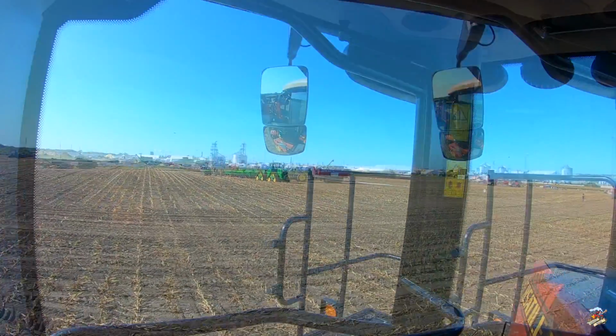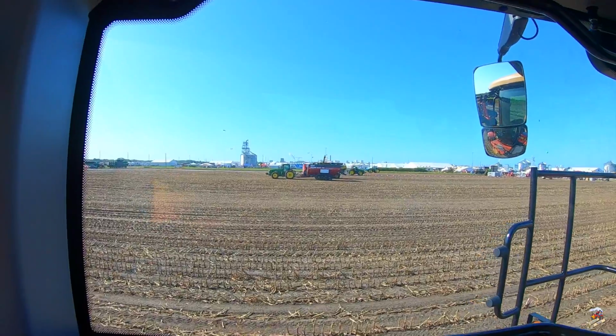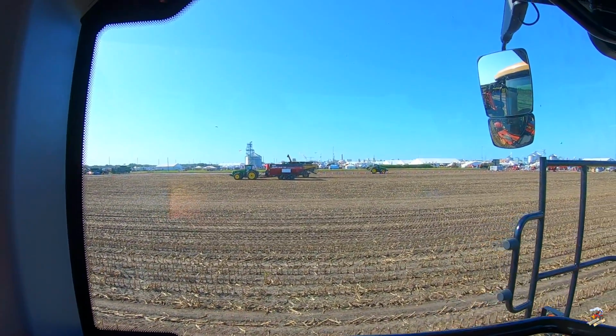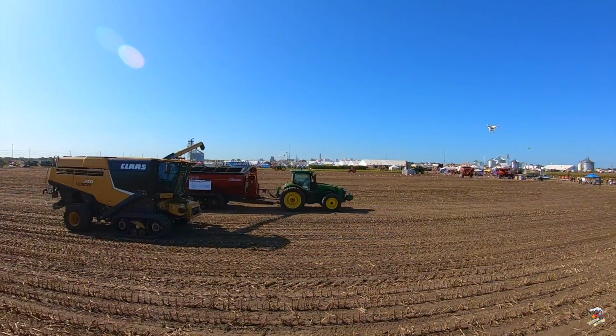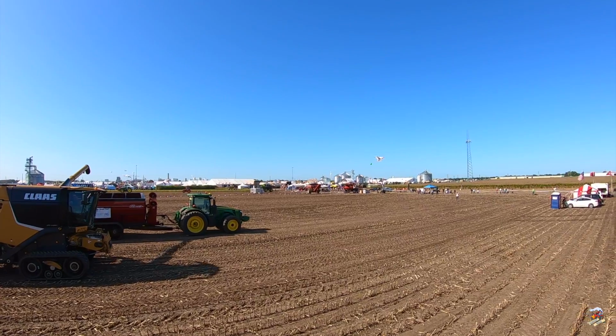Also during the show, there was a display showing an autonomous grain cart tractor you see right there. So there's nobody in that tractor, and they were driving this Lexion combine around, and he could call the autonomous tractor up to run beside the combine. And they did that all 3 days, but they also ran it during the field demonstration. So if you watch my harvest video, you did get to see this in action there too.